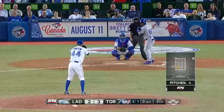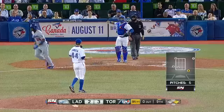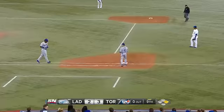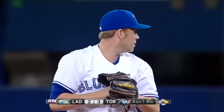3-1. There's ball four, and Puig is aboard. Leadoff man reaches in the ninth. Boy, that is such a big walk. Dodgers can do so many things.